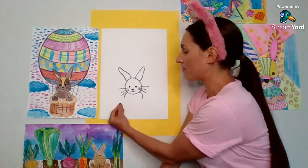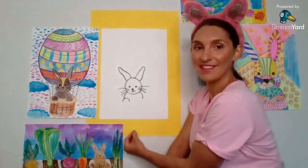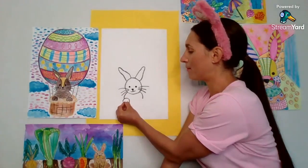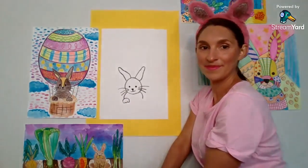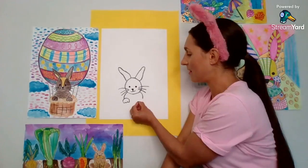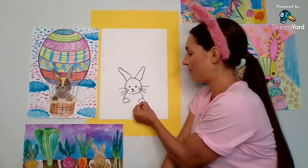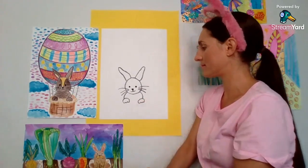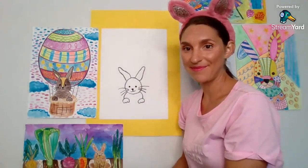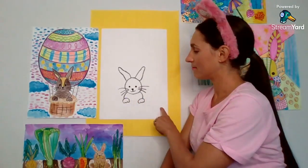Okay, a little bunny paw looks like this. I'm going to do an upside down U just here. It's touching the little shoulder. I'm going to go bump, bump, bump for a little paw. Okay, let's do that on the other side. Over here, upside down U, it touches the shoulder. I'm going to go bump, bump, bump. He is ready to hold on to something. And that something is going to be our basket.